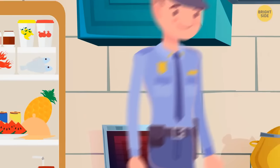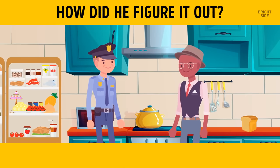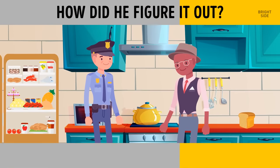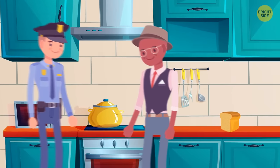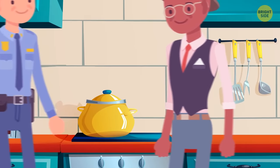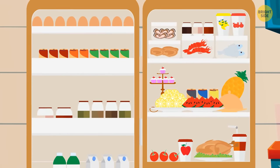But the detective realized the man was lying and arrested him. How did he figure it out? First of all, the bread on the table looks fresh. Plus, if the man had been staying inside for 3 days already, his fridge wouldn't be that full.